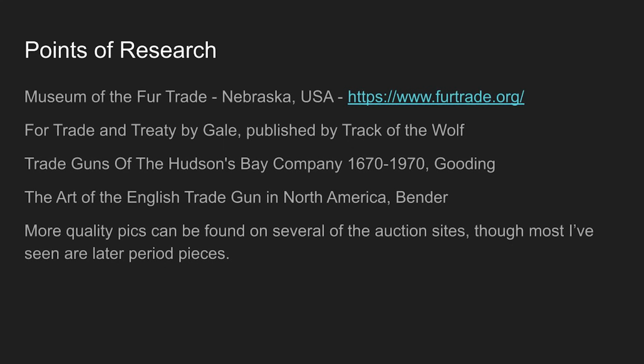The next book that I used, or the first book really that kicked this off, was For Trade and Treaty by Gale. It's published by Track of the Wolf. The next book was Trade Guns of the Hudson Bay Company, 1670 to 1970 by Gooding. And then there's The Art of the English Trade Gun in North America by Bender. I have not had a chance to read it yet, but I'm really interested to see what it has to say about the transition of this styling and artwork.